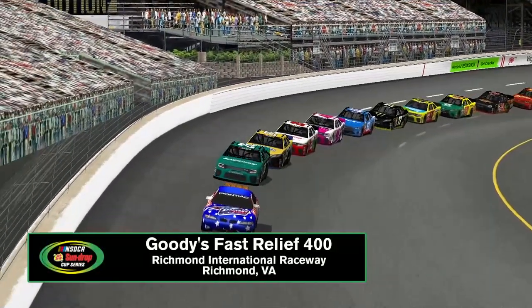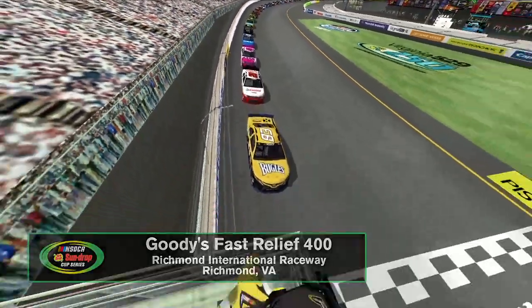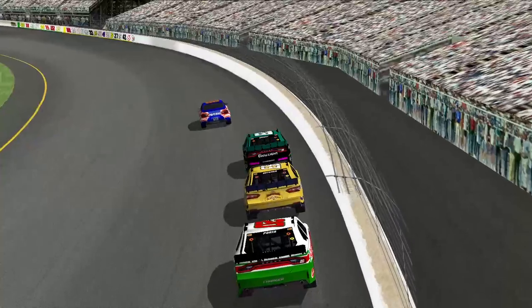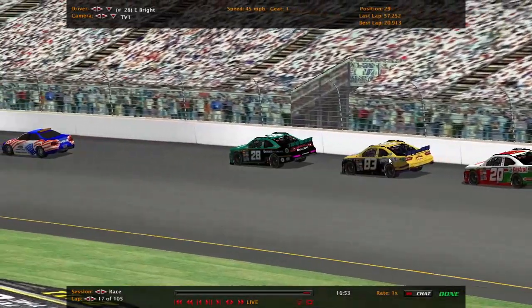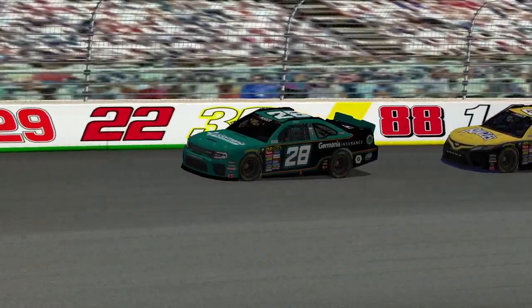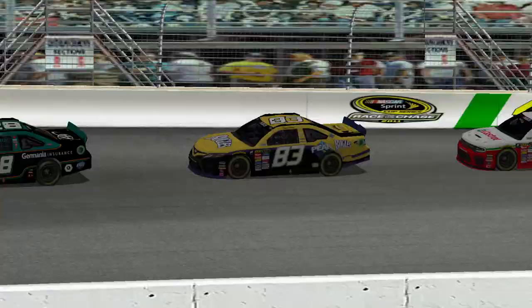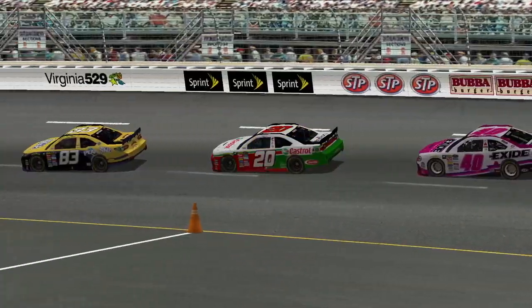Back live here just a little early at Richmond. Out in front is Ryan Butcher after those pit stops. Eli Bright will be leading us down. He, though, this 28 car, is now on the tail end of the lead lap. He just came in to pit earlier, so he's not too far behind on the tires right now. So he's hoping for a quick caution. Could put him back on the lead lap if he can stay ahead of Butcher, Porta, and Moore.